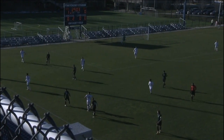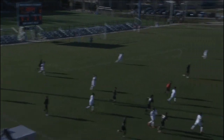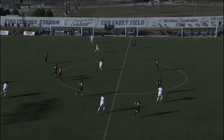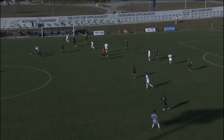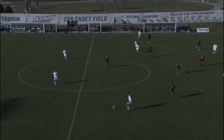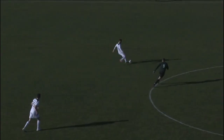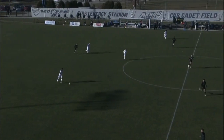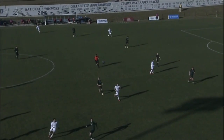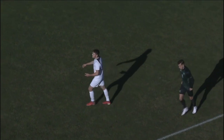You could tell me what Michael's seeing so I can see where the ball goes, when it goes, that would be most appreciated. Okay, I see it now. Out of bounds. I see it.